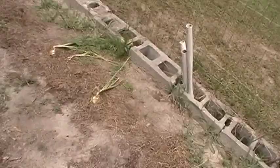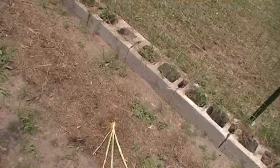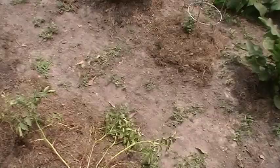Now, when the tops fall over like this and they're laying down, that means it's time for them to be picked up. And that's what we're going to be doing in the next couple days here. You see some are still standing up, but when they lay down, they're done. That's the way we look at it.